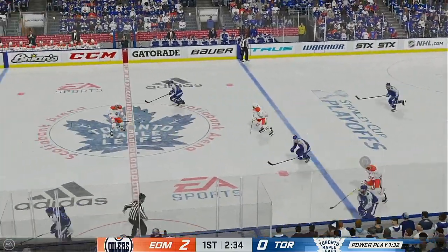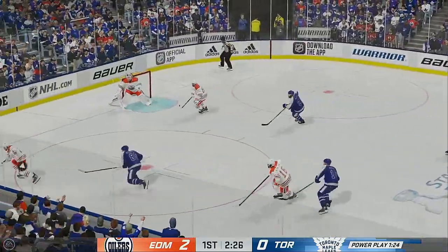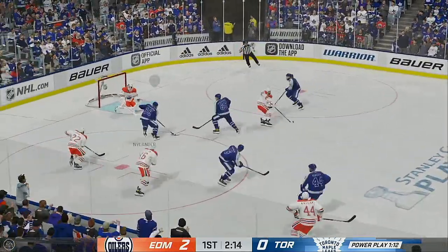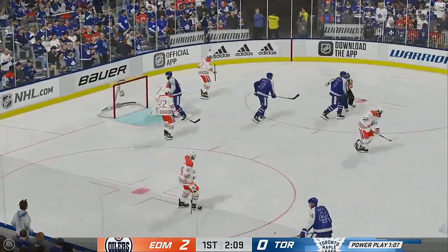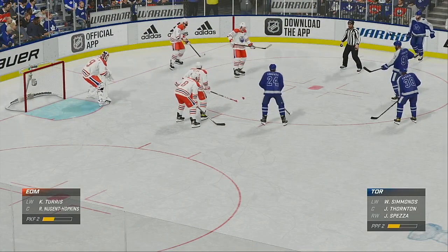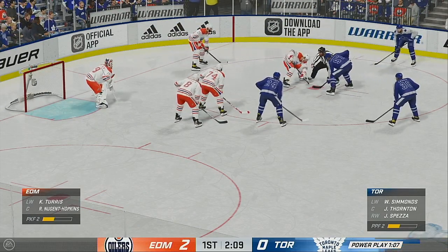Here they come. Puck exits the zone. Trying to get back on the attack now. On the heels of their blades, trying to get it out. And pokes the puck loose inside the offensive end. Effective use of the paddle on that one. Late goings of this period. Edmonton's got some breathing room as they lead it 2-0.